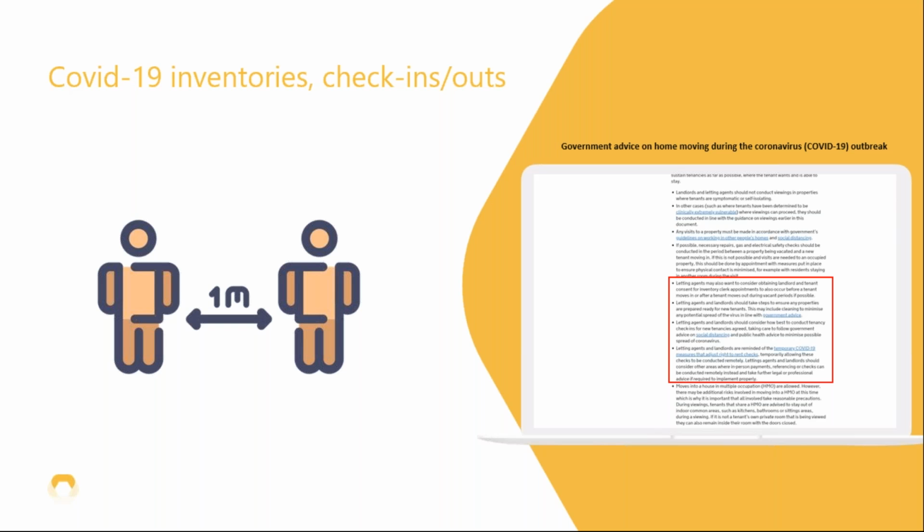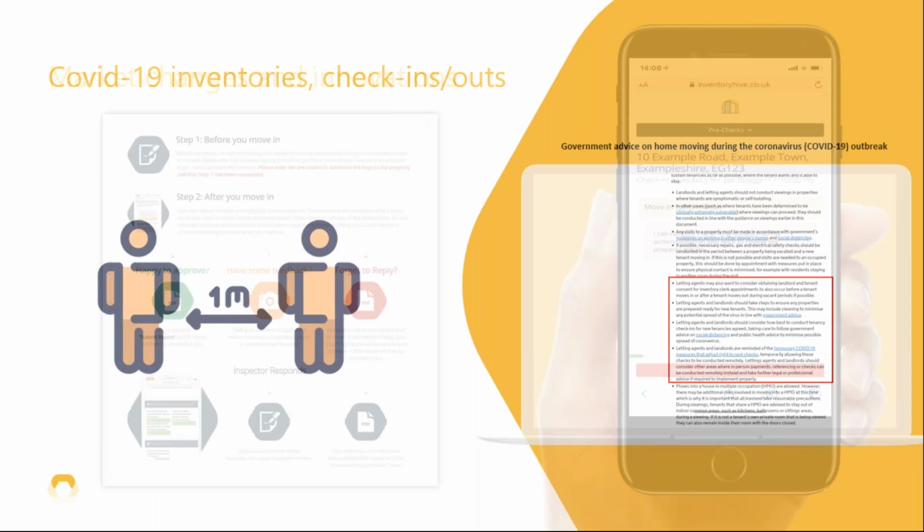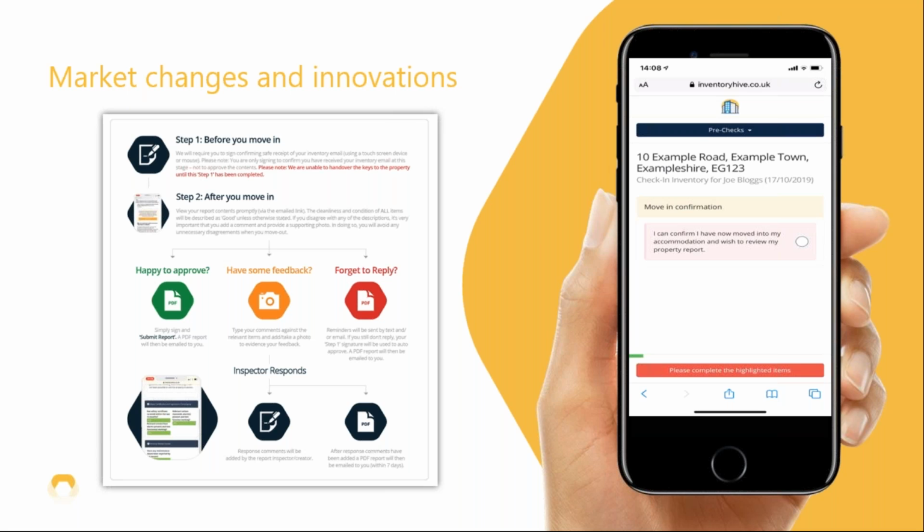Now, Stacey, if you could go on to the next slide for me. I think this leads nicely into market changes and innovations. Inventory Hive, we've long since advocated really that an attended check-in is perhaps not only not efficient, because it often involves 2 visits to the property, one to create an inventory, because that can be a little bit time consuming, and one to actually physically meet the tenant there on the day.